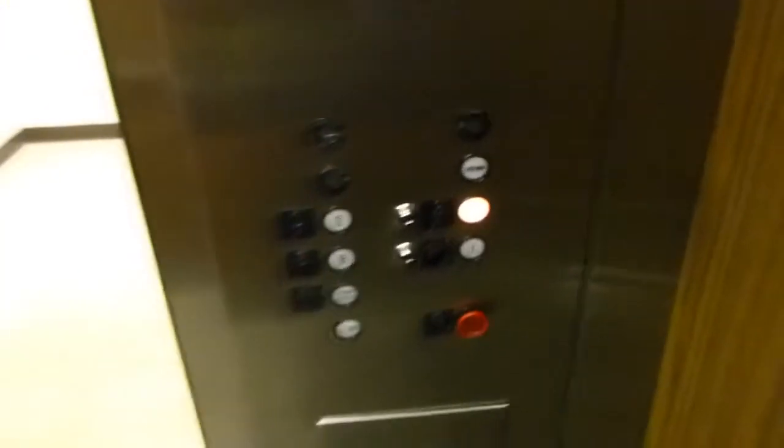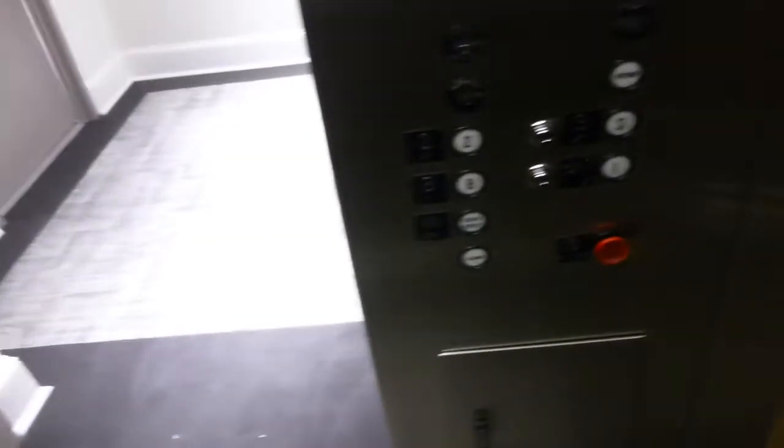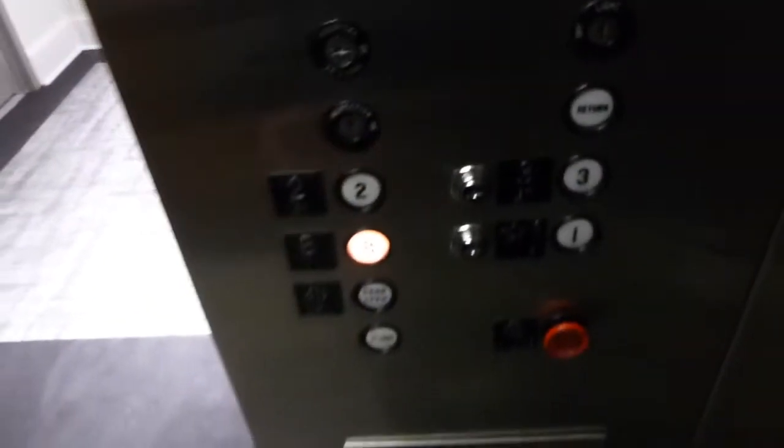Ooh, that opened much faster than some of the other elevators I've been riding today. Back up we go. Okay then. That is one deformed two. And a deformed three. Let's take another ride.